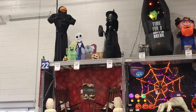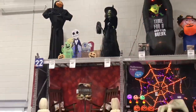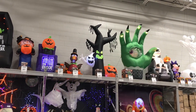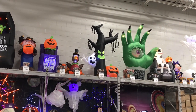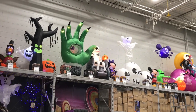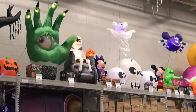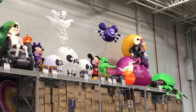And then look at that little setup with Nightmare Before Christmas. Oh my gosh, that's only $49.98. Just so cool. And the spooky tree is only, it says $39.98. I don't know, is that right, you guys? $39.98 for the spooky tree with the ghost? I'm gonna have to take a look at that. But I love that giant monster hand. Oh my gosh, look at that. I can't remember that character's name from Nightmare Before Christmas. He's in the chair. We'll take a closer look at him. And there's Jack and Sally over there.